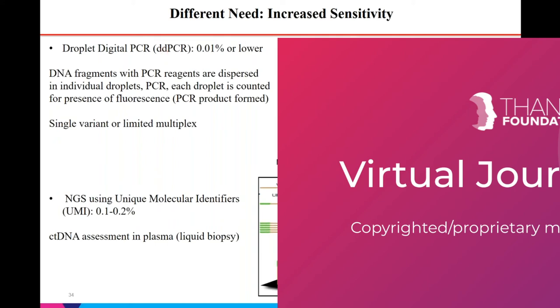What is this digital PCR? So in digital PCR, you have DNA fragments and PCR reagents which are dispersed in droplets. Then you amplify these targets in these droplets, and each droplet is counted for the presence of fluorescence. So here you can see that you read out these droplets, whether a droplet has mutant or only wild type.